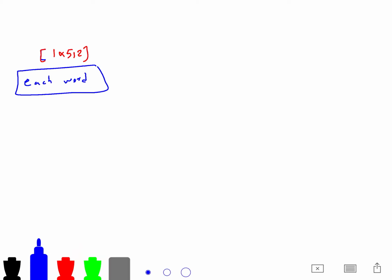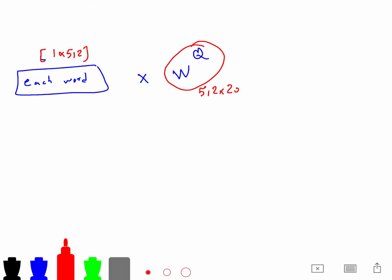So you multiply this by an unknown query matrix, because your neural network is not trained yet. After training, you get your W matrix. This matrix is unknown, but we know the sizes of that: 512 multiplied by 20. 20 could be anything, whatever you design. So what you get is the query vector.